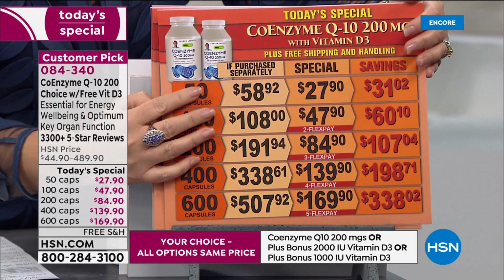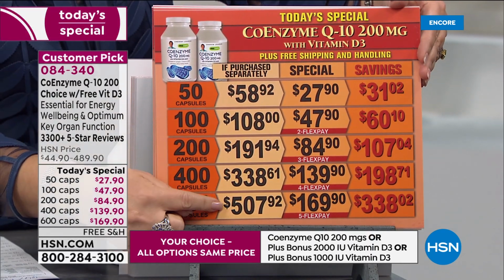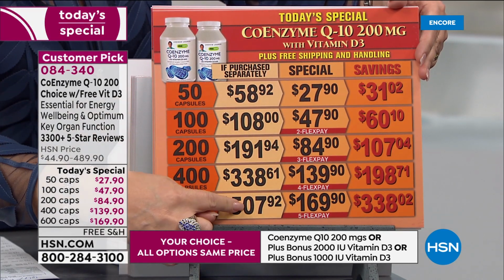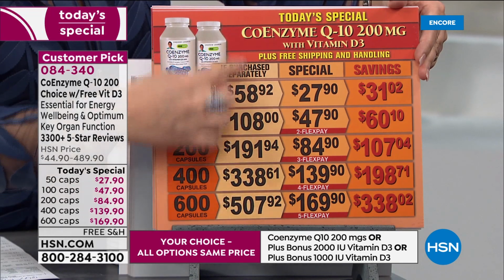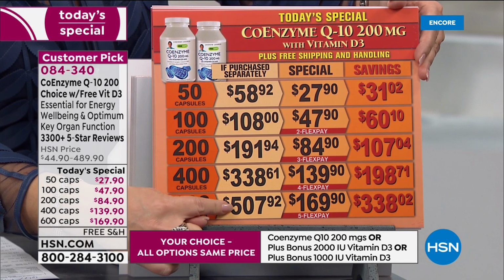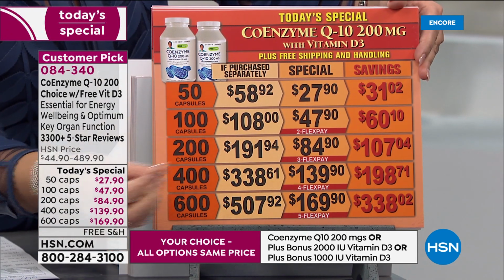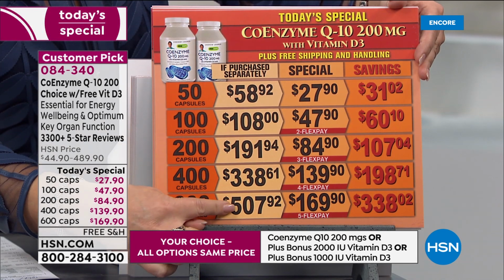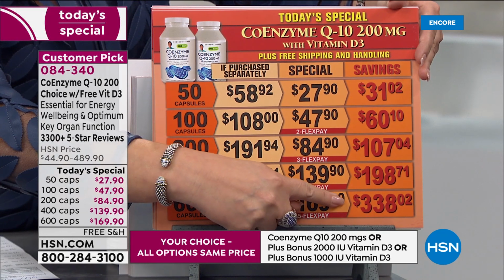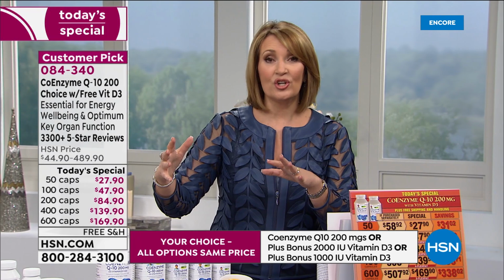Now I have to show you one more chart because this will really help to illustrate. Along with the vitamin D3, I want you to see that if purchased separately, you'd be at over $500. Over $500 if you break down the other added ingredients that you are not paying for. And I think that is pretty exciting stuff. So you're over $500. Today you're at $169. Here is your savings. And again, most of you are going to order the vitamin D3 2000.